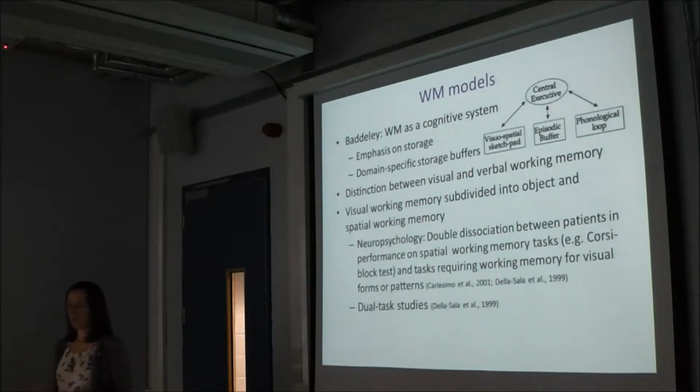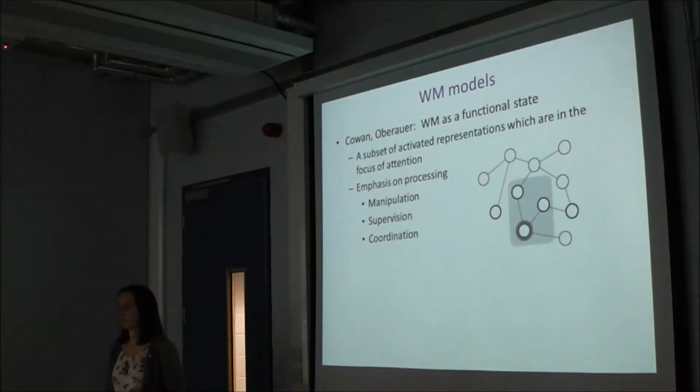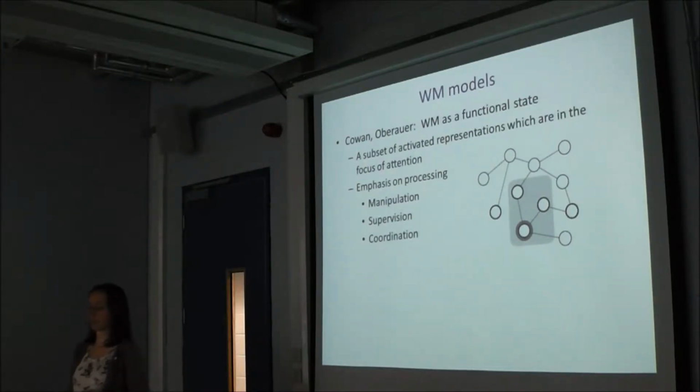there are definitely domain-specific stores, and this model focuses on storage. Some other models focus more on the processes that are involved in working memory. So they see working memory as just a functional state rather than a separate system. And so it's just what you're currently attending to, and they focus on the different processes that you apply to these representations. But the models aren't mutually exclusive of each other. They just take a different emphasis on aspects of working memory. And I've tried to consider both storage and processing in my work.